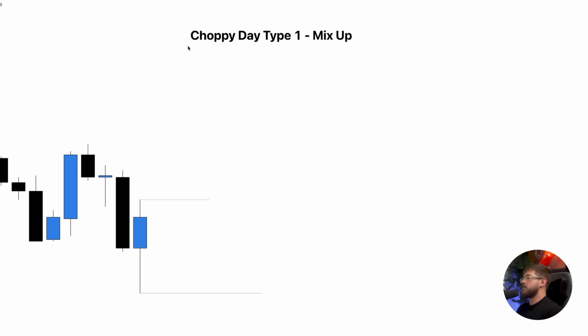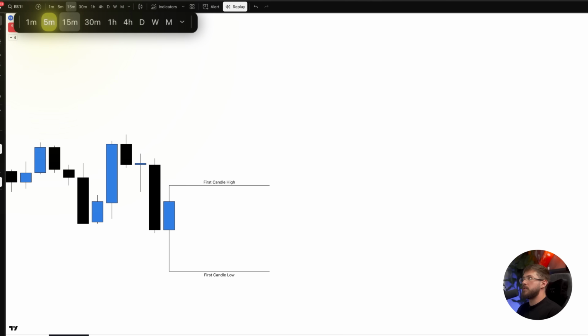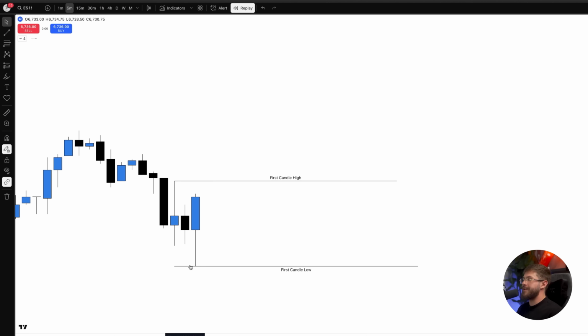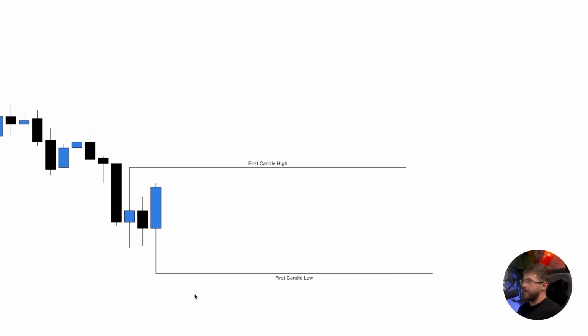Let's hop right into the first of the two different types of choppy days, which I like to call a mix-up. And this is where a lot of traders go wrong using the strategy. As you can see, we've got this first 15-minute candle's high and low marked, so we're good to go to the 5-minute chart. After we get to the 5-minute chart is where a lot of you start making mistakes that cause you to blow your account and overall be an unsuccessful trader.